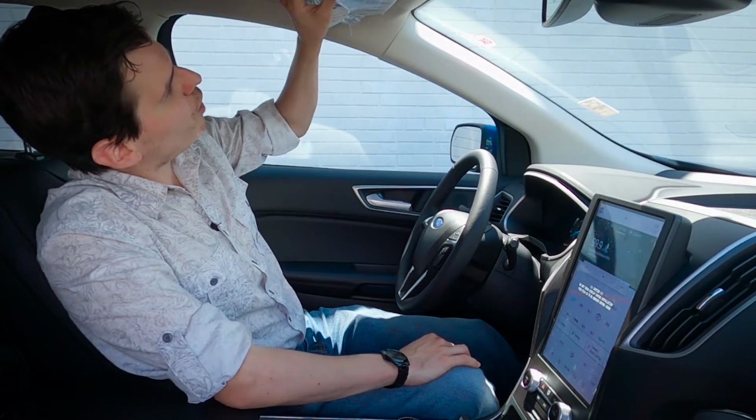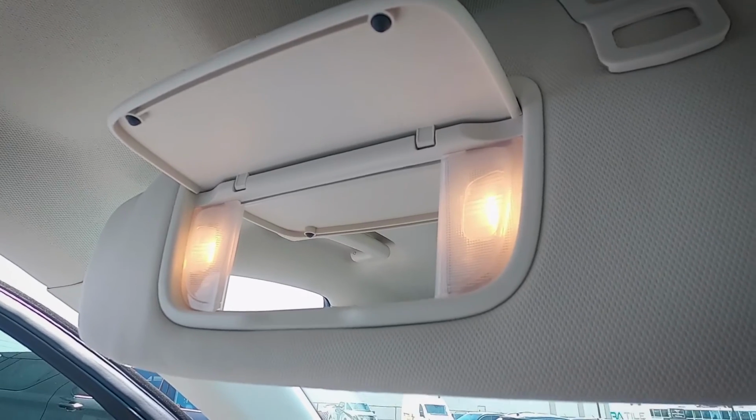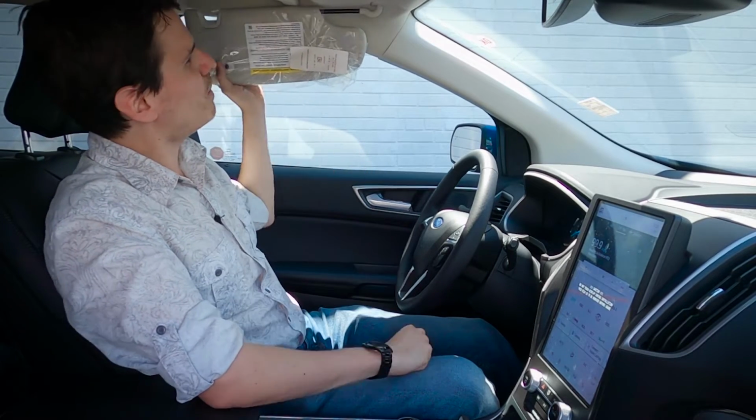Now, one other thing to point out as we start to move off to the side, we do have our HomeLink. So if you've got a garage door opener at home, you can easily program that one in. We also do have a vanity mirror in there as well, with our lights. We can crank this thing out, and then we can also extend it out slightly if we need to block a teeny little bit of sun. Click it in order to lock it back into place.